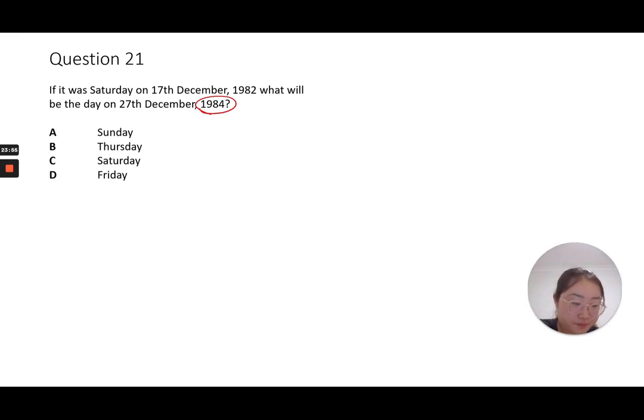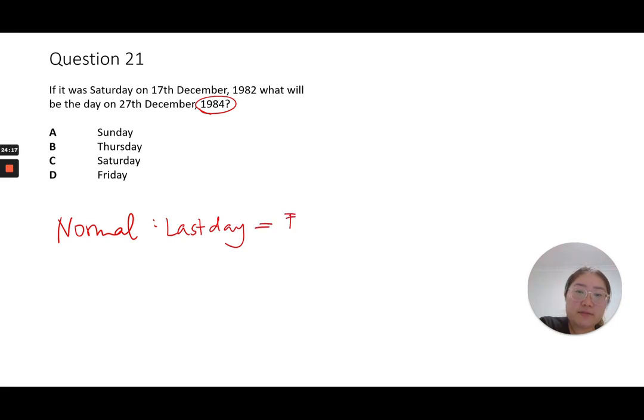So remember, they have 366 days, whereas a normal year only has 365. In a normal year, let's write this down, in a normal year, the last day of the year is the same as the first day.